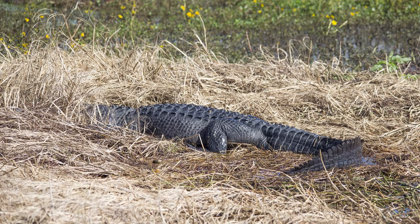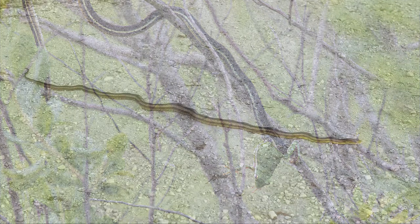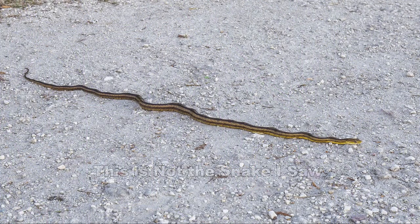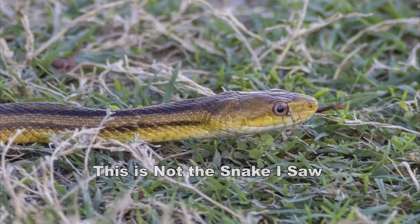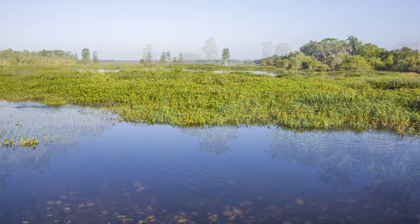Just as a note, you also need to be aware of snakes. There are a lot of snakes in any wilderness area and Circle B is no exception. Today I had a water moccasin cross a trail not more than 5 feet in front of me as I was recording a video. So look where you step and you'll be fine. This is another reason you need to stay on the trails and out of the weeds.